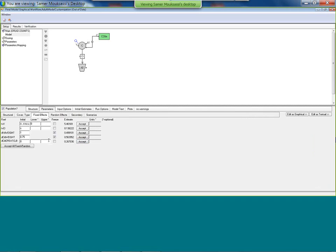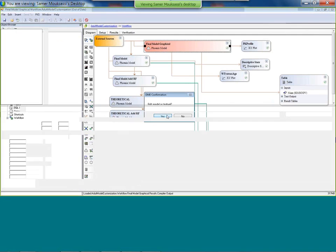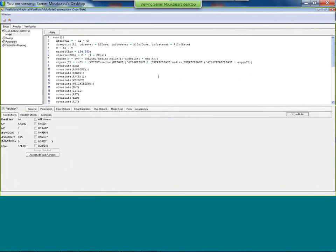But maybe I want to modify the equation. So here in my equation, I have body weight. I have also creatinine clearance. But in some cases, I maybe want an additive creatinine clearance. So it's very, very easy to switch to edit mode and modify my equation into maybe an additive creatinine clearance effect. Maybe I don't want a power model, I want just a linear model. It's very, very easy to edit and modify.